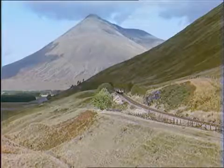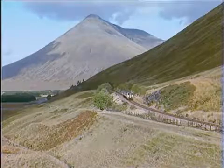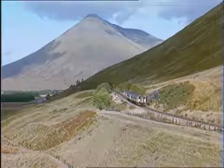To the south of Bridge of Orchy is the curiously cone-shaped mass of Ben Dorain, rising to over 3,500 feet above sea level.